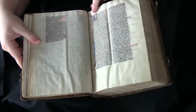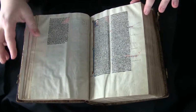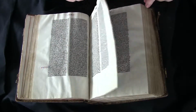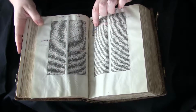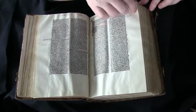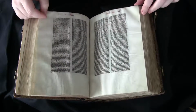This manuscript, especially towards the beginning, has a lot of illuminated initials, historiated, and also zoomorphic. So historiated initials would have stories from the Bible, people from the Bible, identifiable. So there's some little people there. Whereas zoomorphic initials would be in the shape of animals.